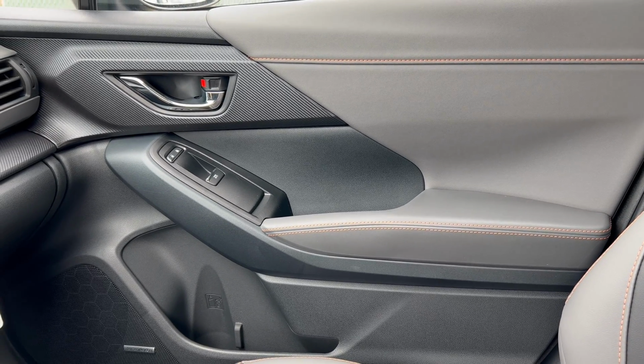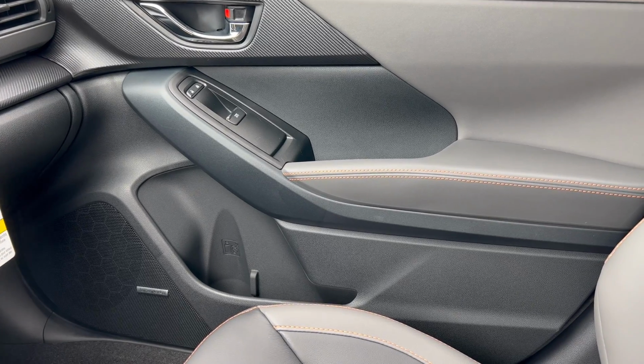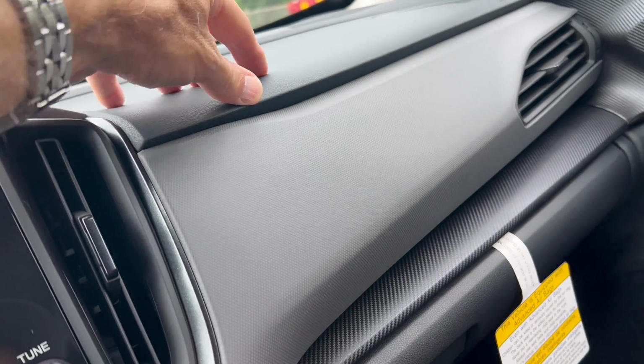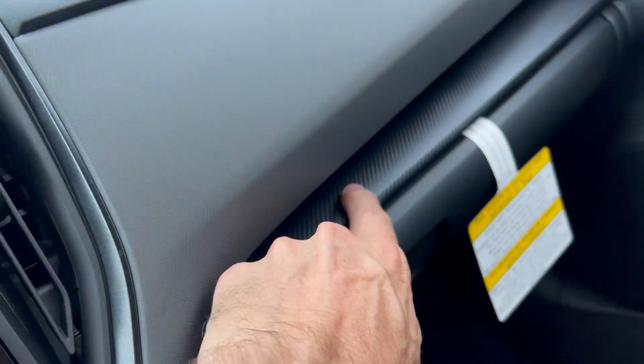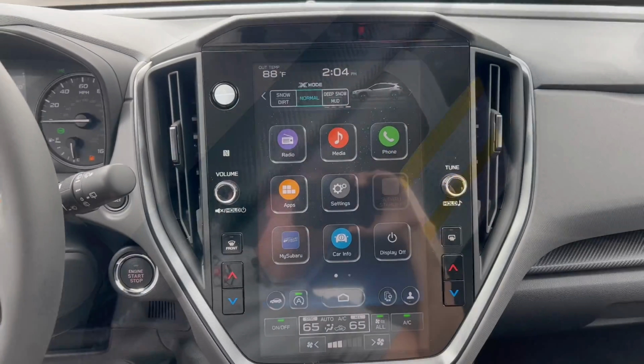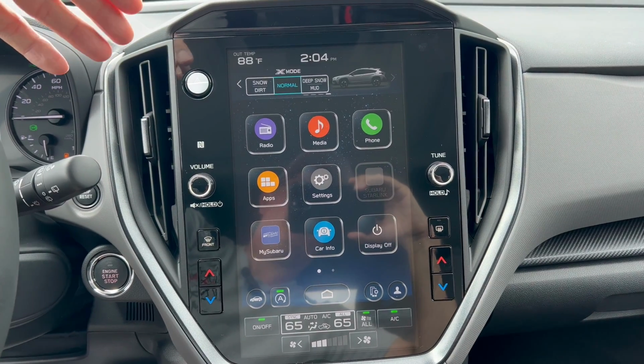Flat black on the switchgear. Some nice carbon fiber effect around the chrome door handle. And your Harman Kardon speakers down below. Looking good. We have soft touch, more of this light gray trim, more carbon fiber effect, and a nice large glove box.